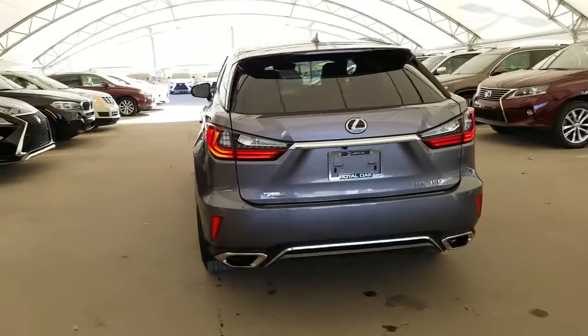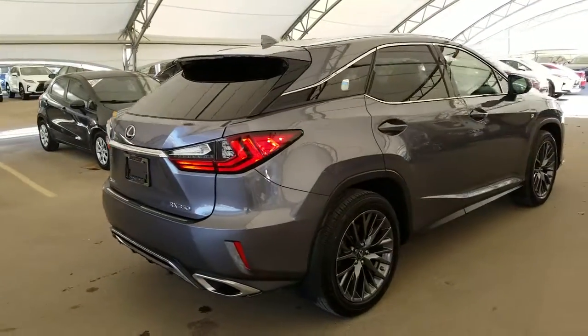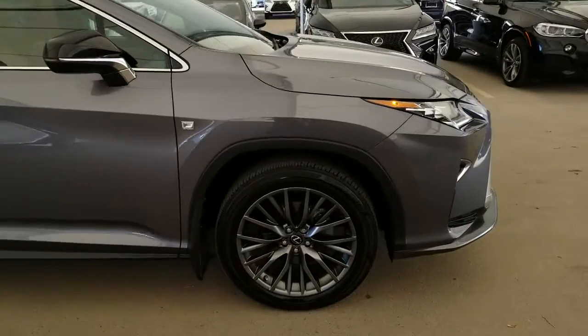All vehicles purchased at Lexus of Royal Oak come with an automatic enrollment into our Royal VIP Rewards program. This vehicle is a one-owner, local Calgary car, low mileage, with a clean, accident-free CarFax.